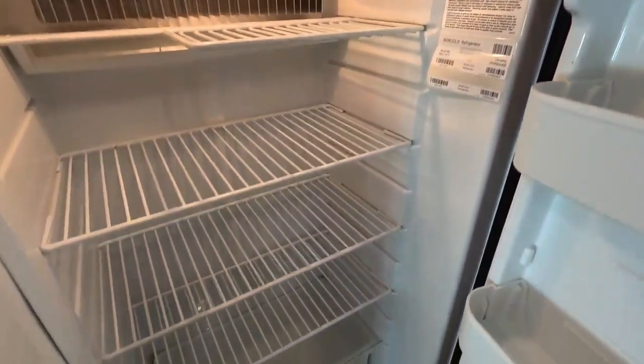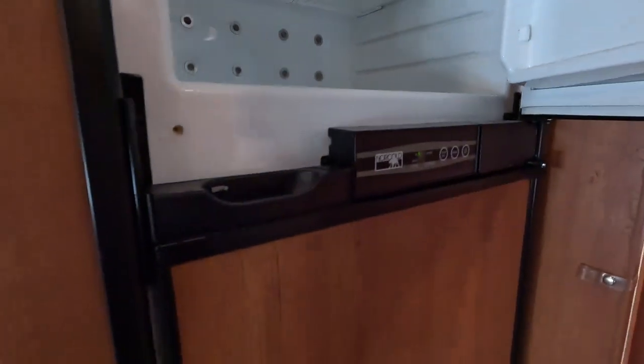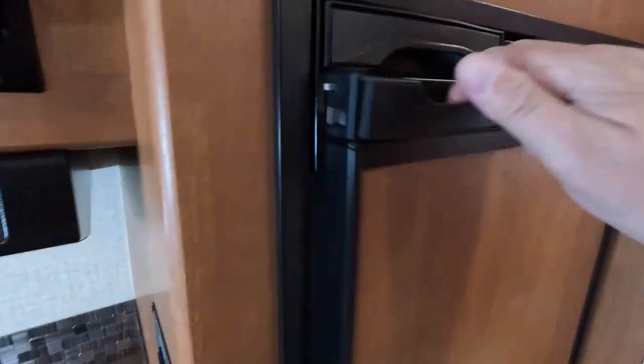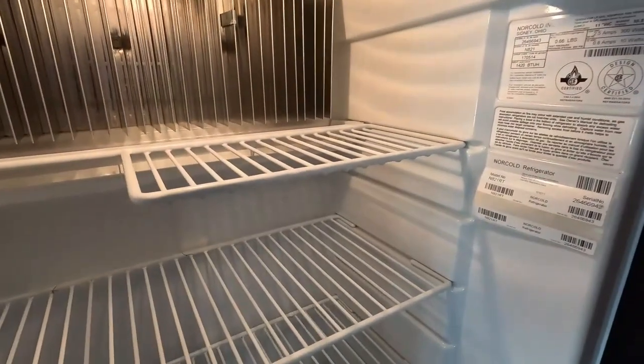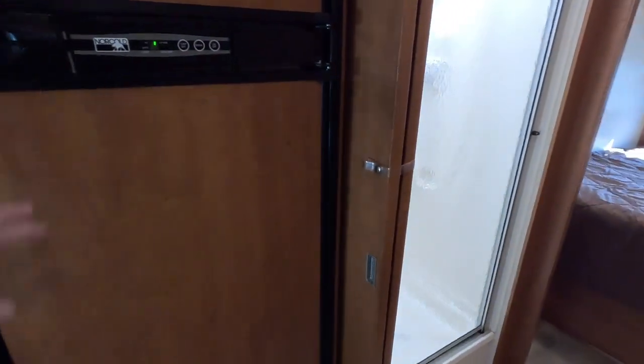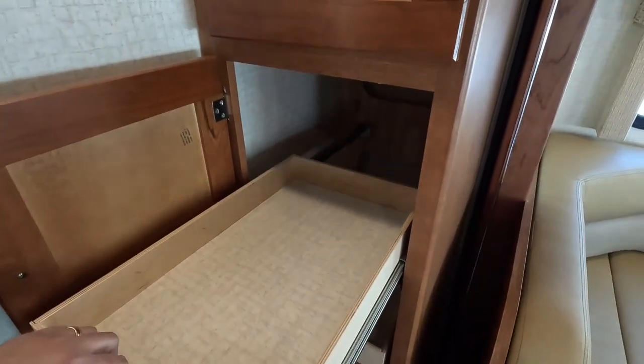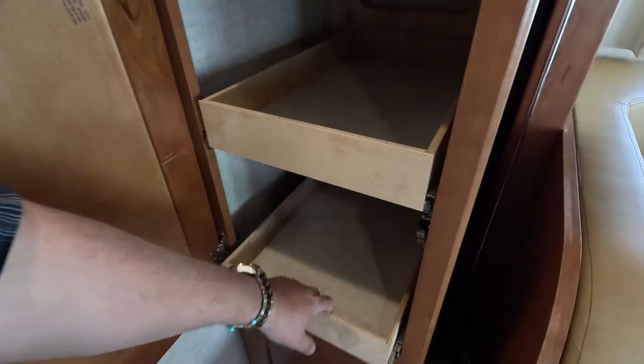Look at the refrigerator, guys. Look at the racks. It's not scratched up, it's not beat up. Refrigerator's already getting cold. And this is an 8 cubic feet, maybe? Yep, it's an 821, so it's an 8 cubic foot RV refrigerator. It runs off propane or electric. All the cabinets built by Winnebago. Slide out storage.